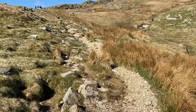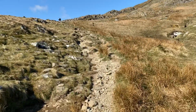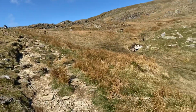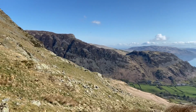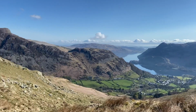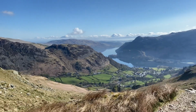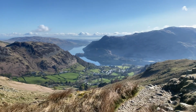There's quite a few hikers already up here. It's lovely to have a chat on the way up. Meet the best people in the morning and on the outdoors. Let's spin it round. You can see it a lot better now. Absolutely beautiful, look at that. This is why I love being outdoors. Absolutely gorgeous, look at that view.